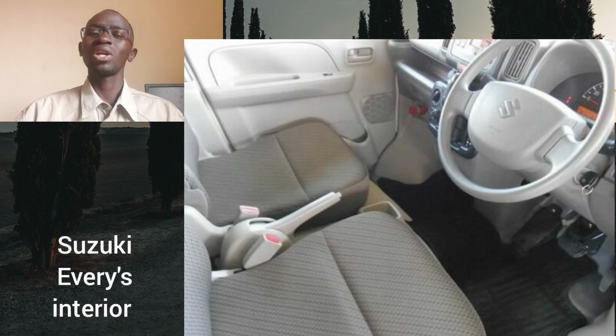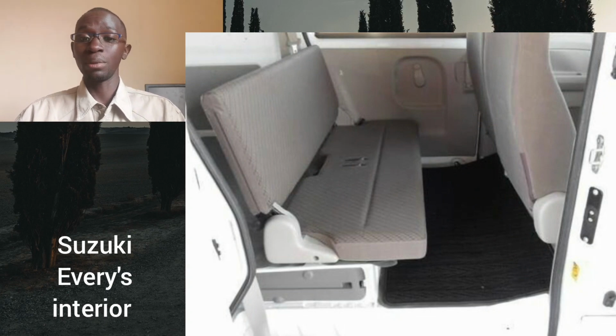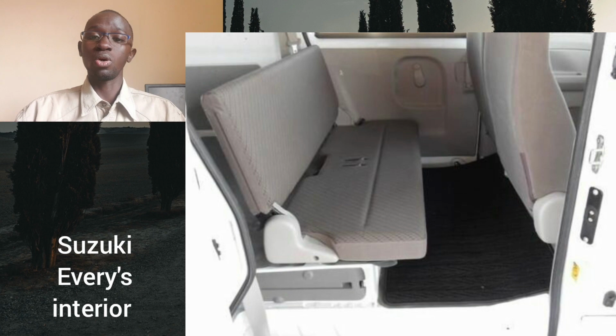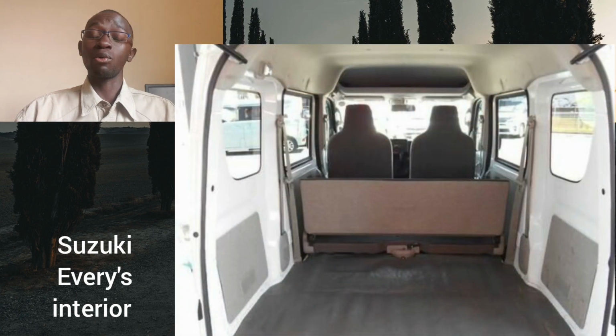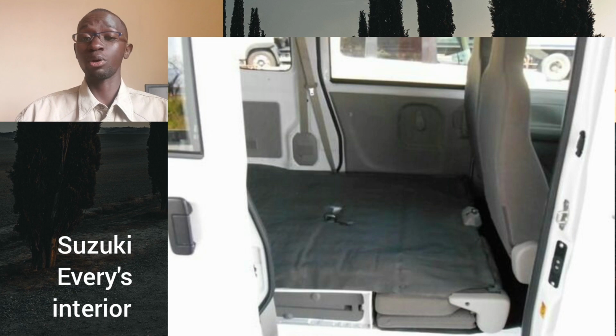In fact, the only reason why something like a Toyota Probox beats these microvans is the fact that a Probox can do very long journeys without a problem, as opposed to these microvans that are mostly suited for town and city drives. Apart from that, these vans are just as spacious, reliable, and fuel efficient as a Toyota Probox.